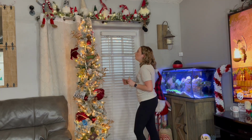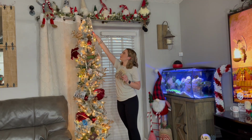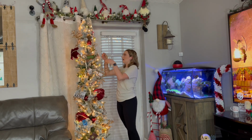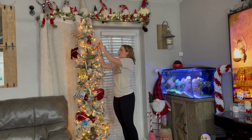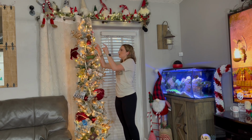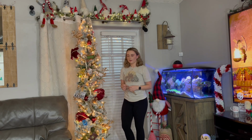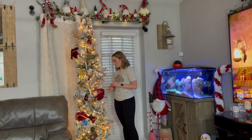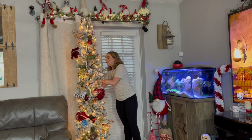You never know what you'll find in these totes that have been tucked away since last Christmas. I kind of have forgotten what I have, so when I bought things this year to add to it, I bought a couple things that I probably could have done without, but that's okay. We'll tuck them in and see what we can do.